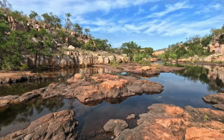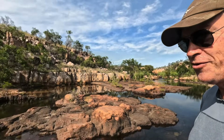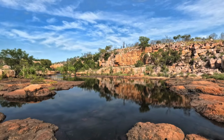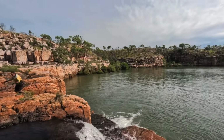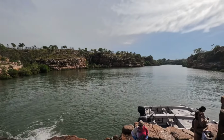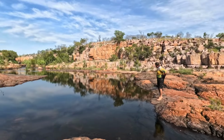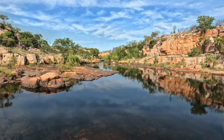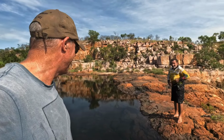Alright, this is beautiful Kimberley, this is what it's all about. Hundreds of little spots just like this, waterfalls, water flowing up off the high escarpment. So up here quite safe, probably no crocs, although not that much higher than the water. Down there, crocodiles. It's flowing really well. You can see it goes right off up in the distance. Yeah, it's all right.